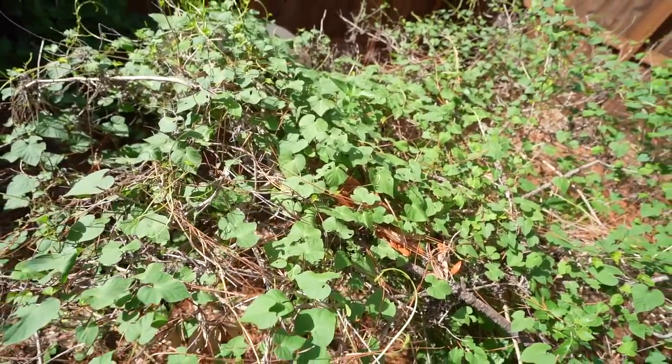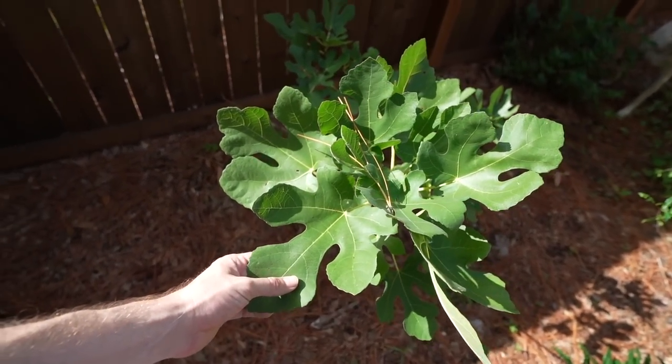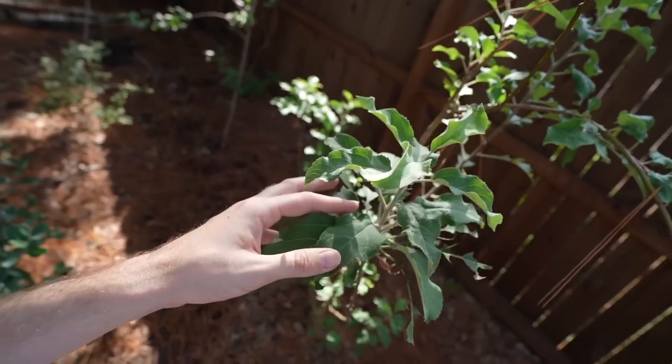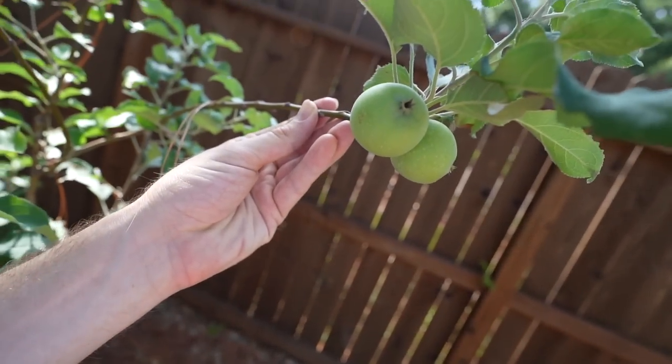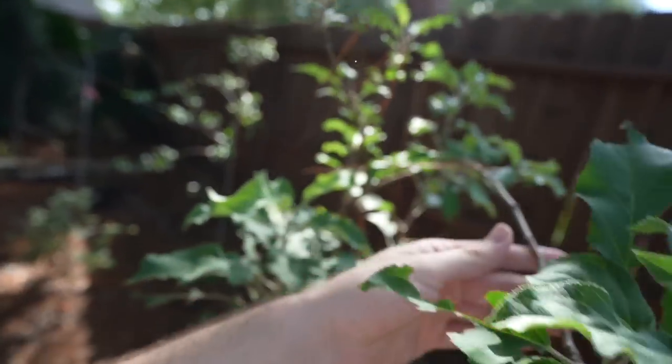A ton of morning glory vine, which I definitely need to try and get rid of because that stuff spreads everywhere. My LSU purple fig tree is doing great. Ranger loves eating the leaves off it, which isn't that great. I have my apple trees, which are just trucking. They're not really heavily producing. Like, these apples probably won't even be viable to put in my mouth. It is what it is.